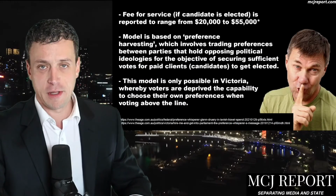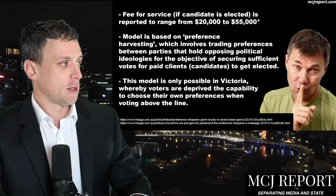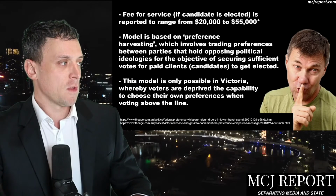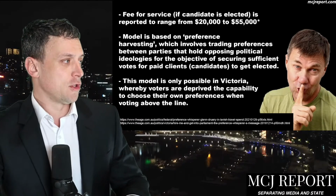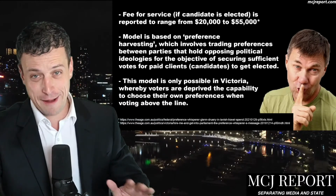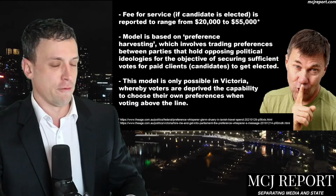So we're going to have a bit of a talk about the Glen Durery model, how it works, and how it actually catapults these obscure candidates into Parliament. All right, so it's a fee for service, reported to range between $20,000 to $55,000. The model is based on something called, quote, preference harvesting, which involves trading preferences between parties that often hold opposing political ideologies for the objective of securing sufficient votes for paid clients to get elected. And once again, I have to stress that this model is only possible in Victoria, whereby voters are deprived the capability to choose their own preferences when voting above the line.